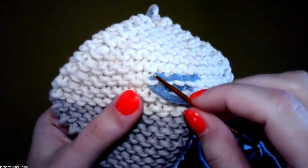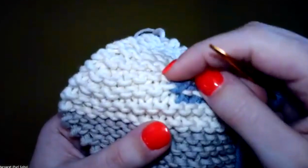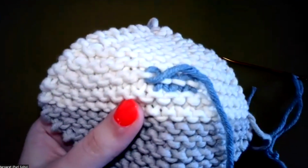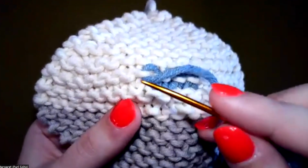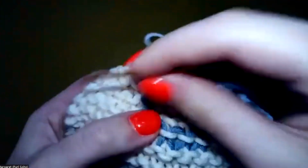Then, as we continue to trace through these stitches, we're going to go down here, and you can see that this loop goes, let me see if I can focus this some more. There we go. This loop right here is the next loop we're going to be duplicating.